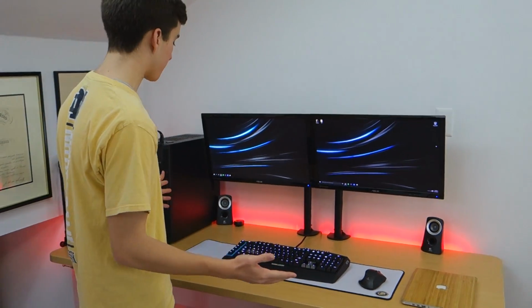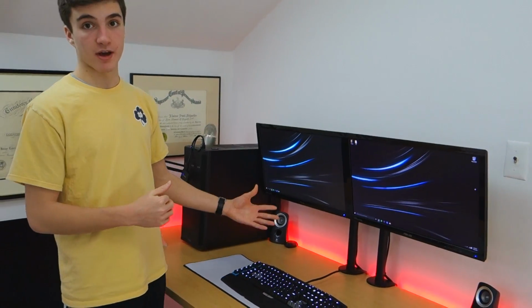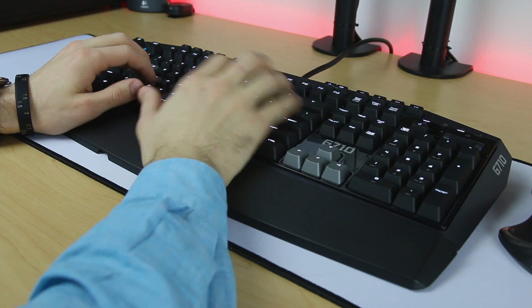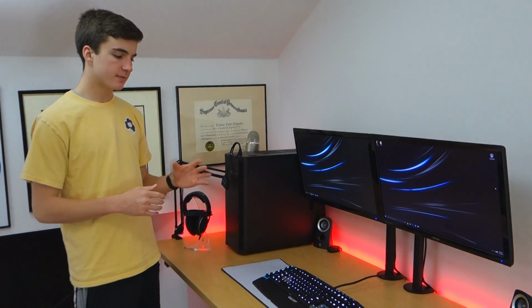Moving down to his peripherals, you have the Logitech G710 mechanical keyboard with MX Blues, so you get that nice click and clack sound and feel. We originally got this for the last best gaming setup and production setup for $500, and he's using it now, and there will be a review of it eventually, so you can look forward to that.